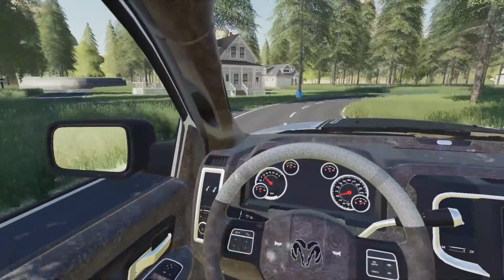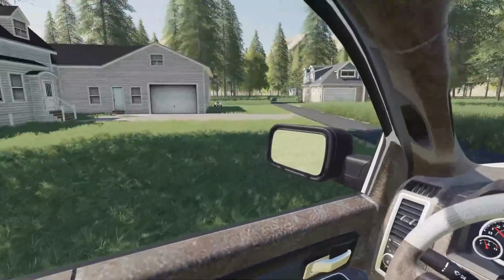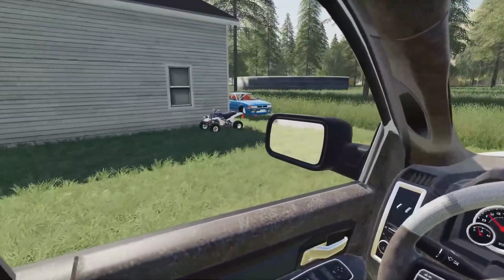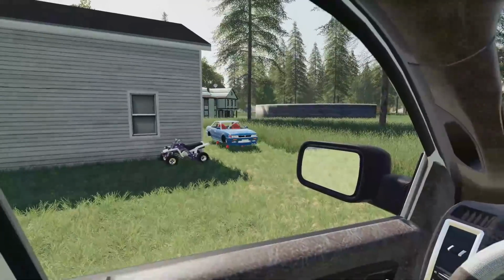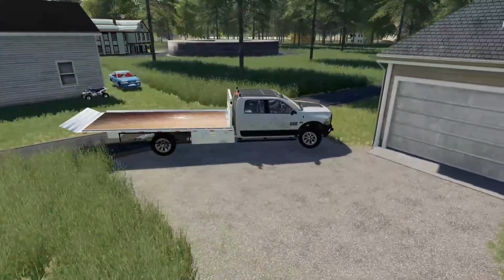Okay, I'm pretty sure the house we're supposed to be getting this car and quad from is just up here. Yep, here it is, this one. Doesn't look like anyone's home though. Oh, you gotta be kidding me. The kid seriously put it up on jacks. Okay, well, we can still do our job, but that just makes it that much harder. Some people just really don't want their vehicles repoed.